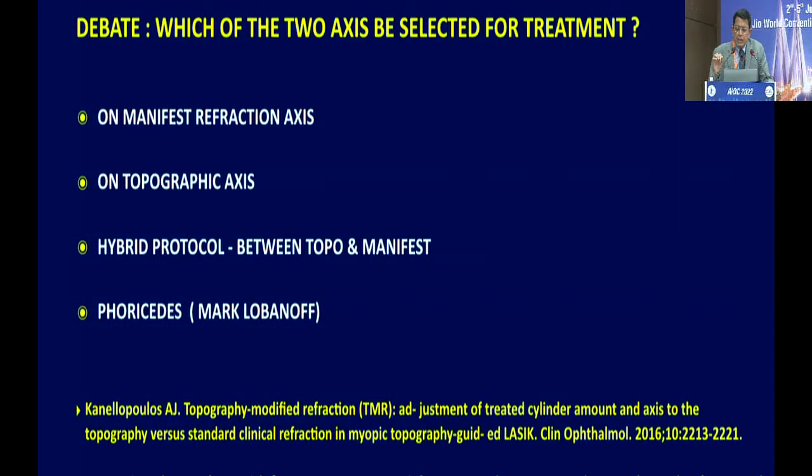who might end up with the principles of a treatment with Contoura. So basically the debate comes in as to what exactly are the inputs that you are going to give, whether it's going to be a manifest refraction or a topographic axis as far as the cylinder is concerned, or you go somewhere in between, which is really not a good way to go. There's no science to it.